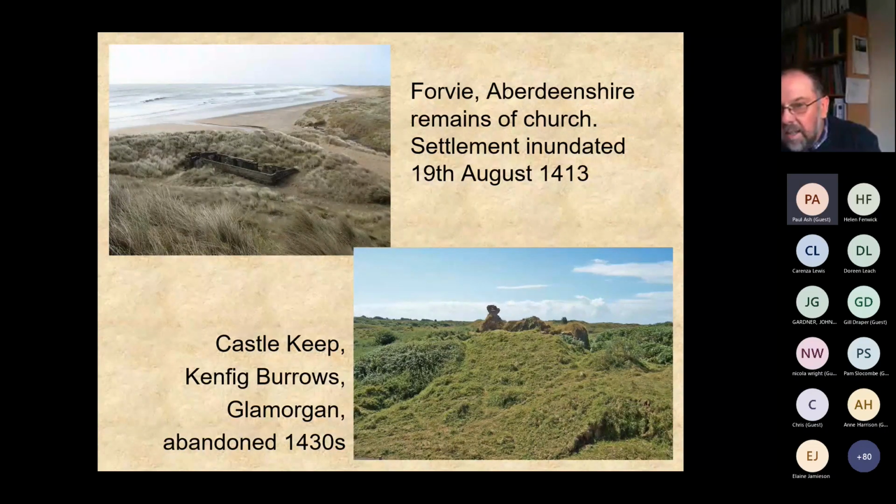historical evidence of very sudden inundation, and the site at Forvie on the Aberdeenshire coast, which is very close to Donald Trump's golf course, if anybody knows that area. There's a church which is poking out of the sand dunes here, and in one of the cartularies of Arbroath, there's a note that this happened really almost overnight. A huge creeping wave of sand came in and devastated this settlement. And this is really at the more catastrophic end of sand inundation. And it took many years for the church to be re-exposed. Of course, by that time, the economic life of the settlement had completely gone.